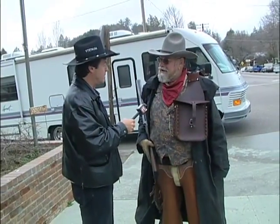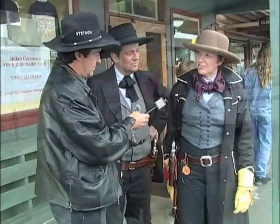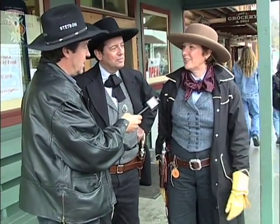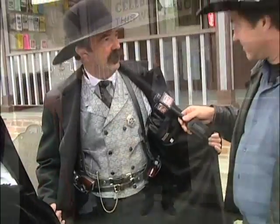The town still celebrates its colorful heritage with events like the Historic Days Outfit Contest, when the town is filled with contestants walking the streets, competing for the best period costume. This is all period clothes here. Everything we wear, including our guns, are period correct for the late 1800s.